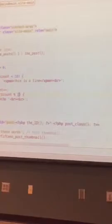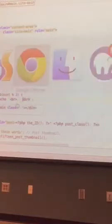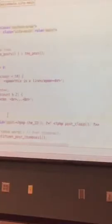The exclamation point in front of means not. If you want something that's not equal, exclamation point equals. I'm just trying to figure it out, it's confusing for me. Well, it is confusing. Yeah, I can't do that on the fly.